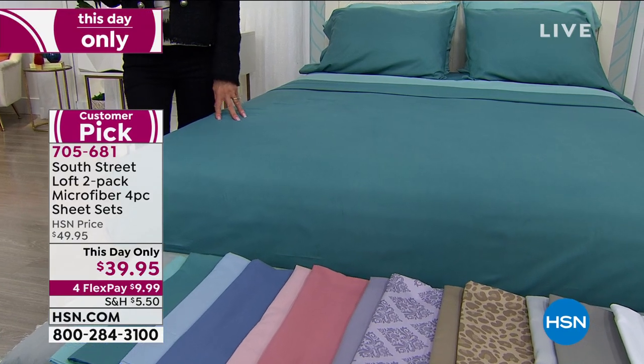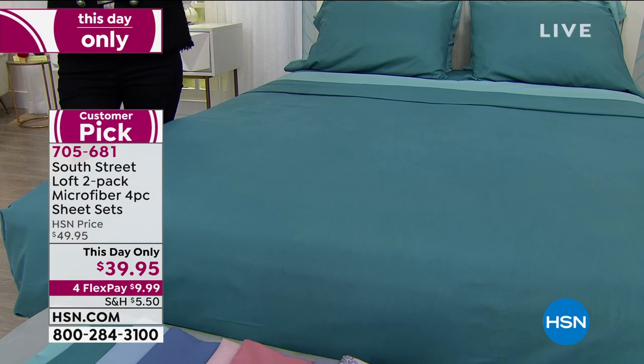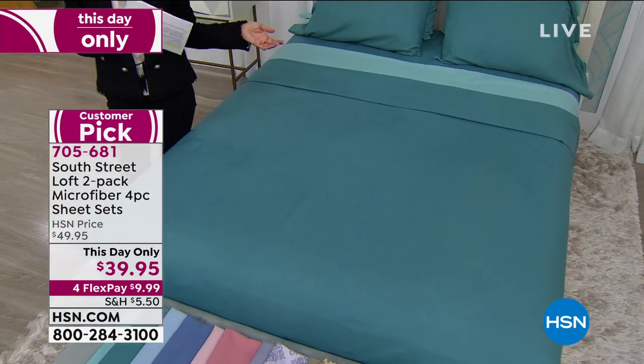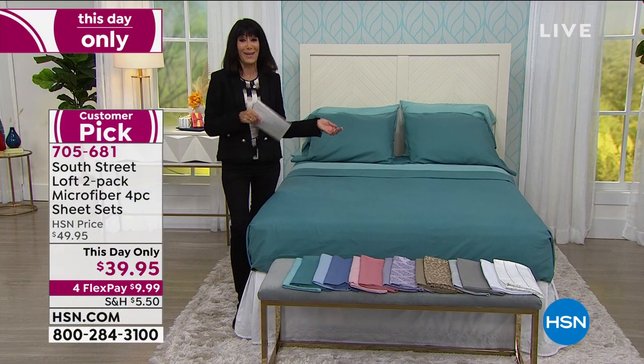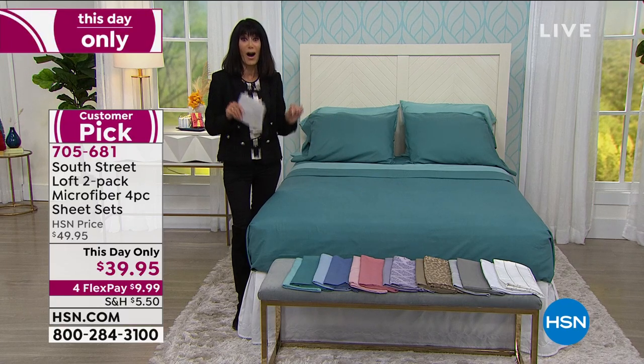But guess what? You're not getting one set. You're getting 2. So this is for today and today only. Like I said, when you have an item that's 4.8 stars, you know, we don't really have to lower the price on it, by the way. I mean, you're already loving it. But it's $39.95 for not one, but for both of them today.